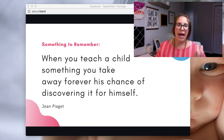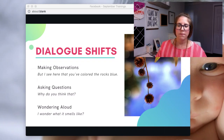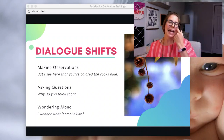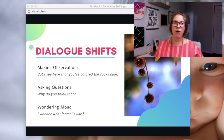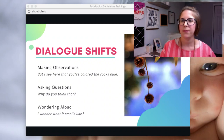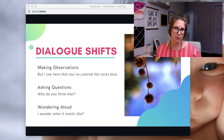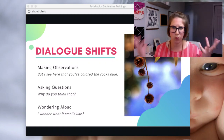So what are some things that we actually can do? These are the dialogue shifts that we can put into our repertoire that can help us foster that exploration and shift the thinking back to our students. So, like I said, oftentimes our responses squash these explorations before we even begin.